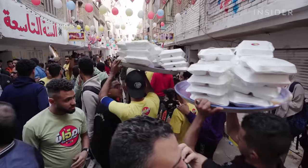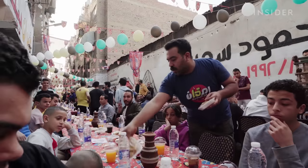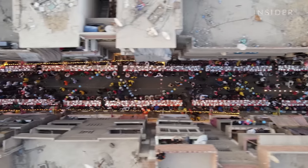All of the food is carried through the crowd and placed on 500 tables stretching a kilometer down the street.